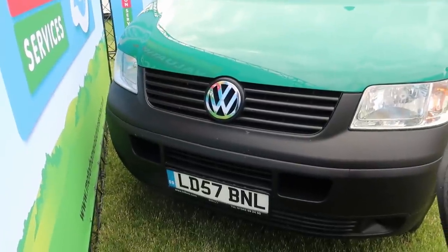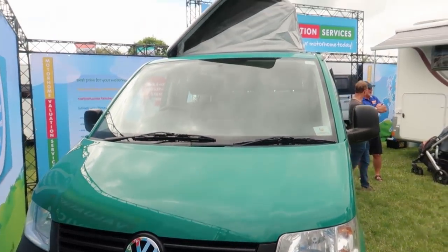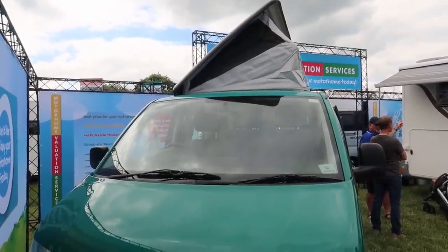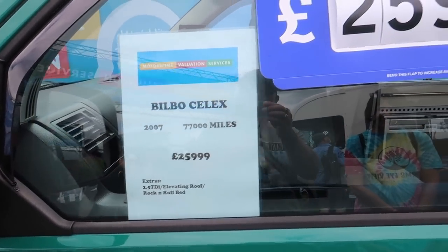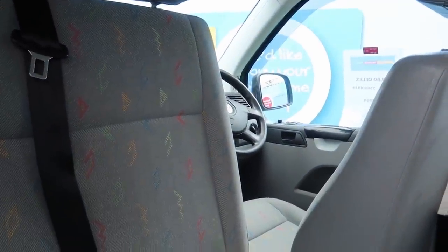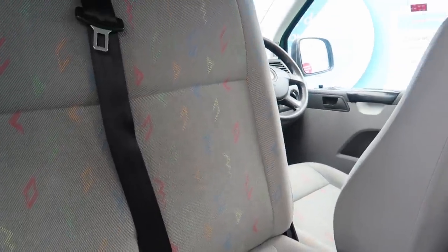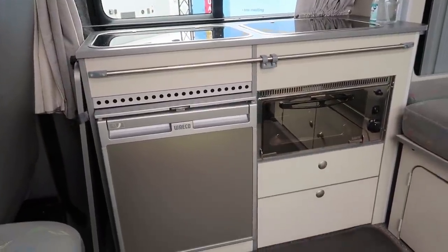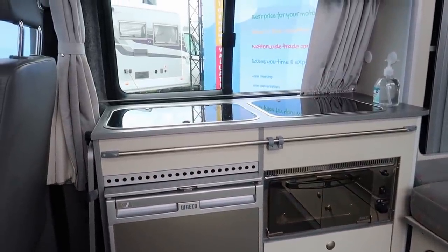Well, Sue's picked out this little V-dub, 2007, in a nice green with a pop top. And Sue quite fell in love with it. So let's have a little look round the side and see what's inside. So in the cab there, you've got this double seat swivelled round, and pretty standard V-dub conversion here, with your fridge, little oven, sink, and a two burner hob in the top there.